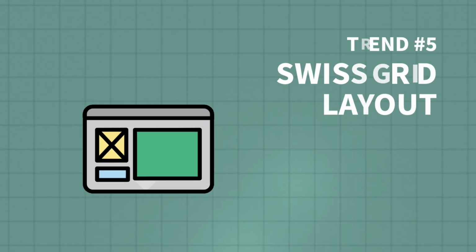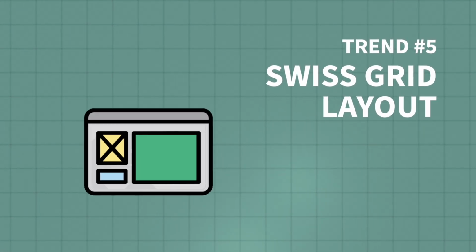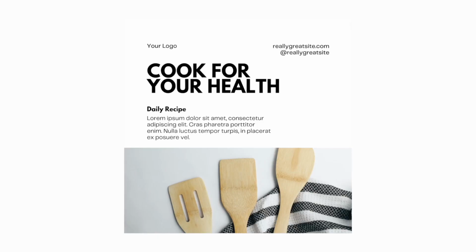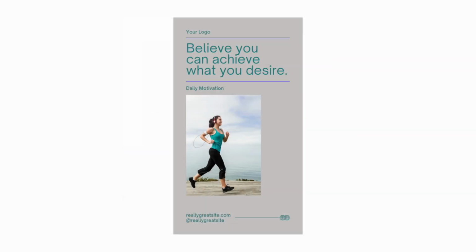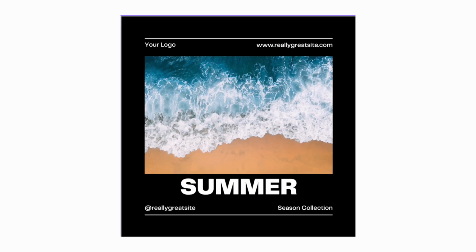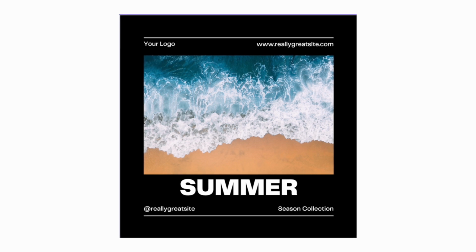And trend number 5 is Swiss grid layouts. This is a minimalist design trend that uses a grid system to create orderly rows and columns. These block layouts pair well with sans serif fonts and simple, clean photography. In this trend, we're going to see a very structured, organized design that makes sense, which is opposite to another current trend of maximalism and brutalism that sort of embraces a sense of chaos. With this grid layout trend, we're going to see designs that are really visually balanced to communicate information clearly. Again, we're seeing limited use of colors here, mainly black and white paired with a couple of accent colors.